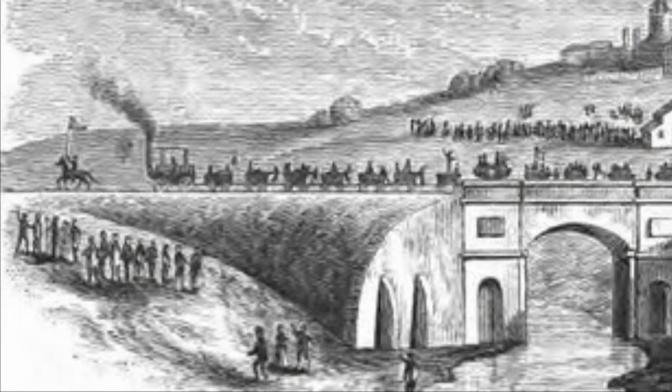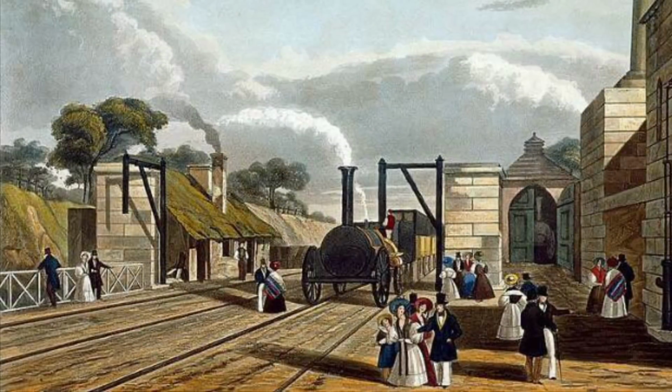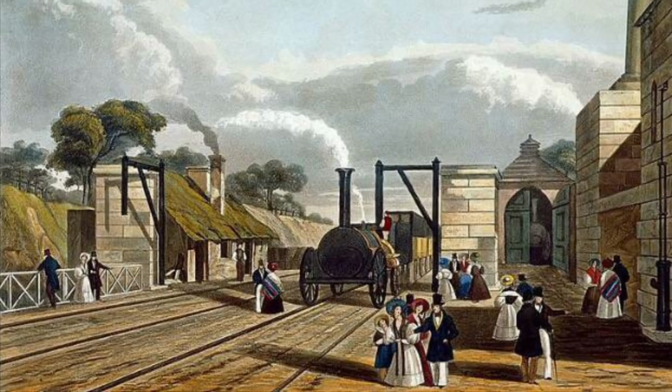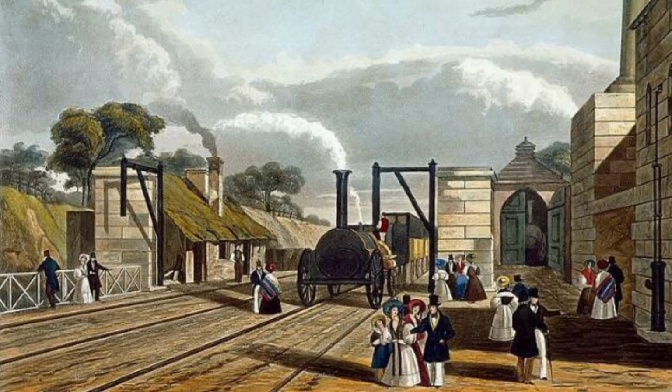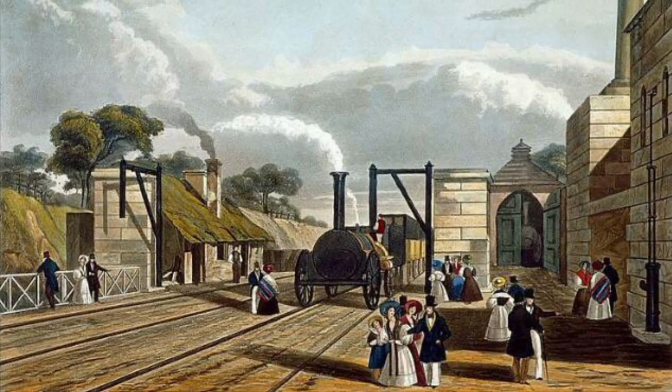He would subsequently build the Stockton and Darlington Railway, the first steam-powered public railway, and the Liverpool and Manchester Railway, the first intercity railway. And wait a second, you in the comments section, I see you, Liverpool and Manchester, first intercity railway. If you disagree, then take it up with the historians.